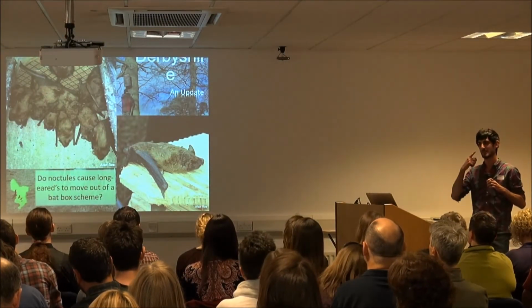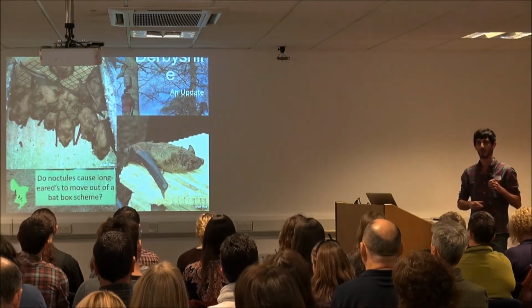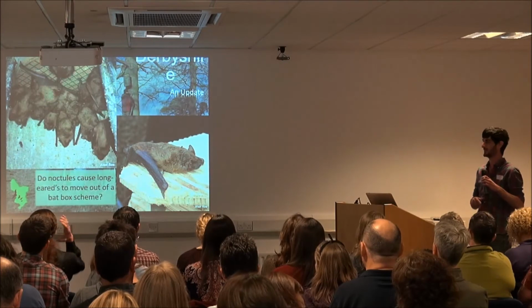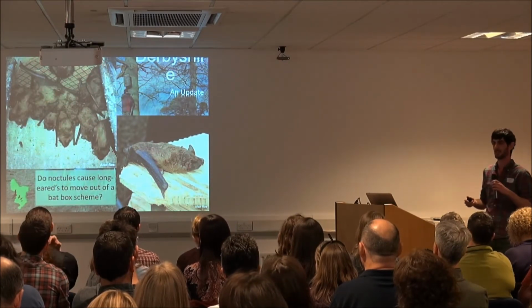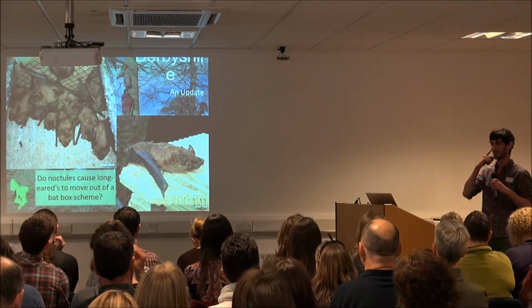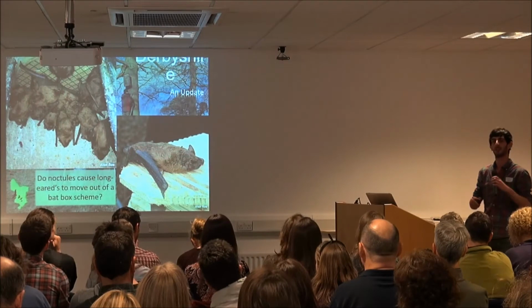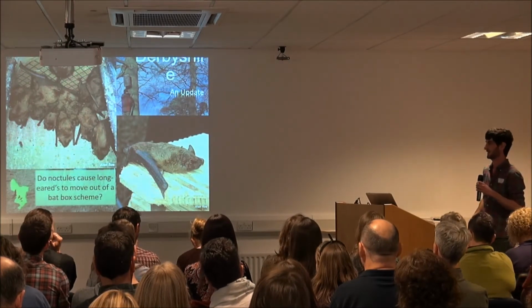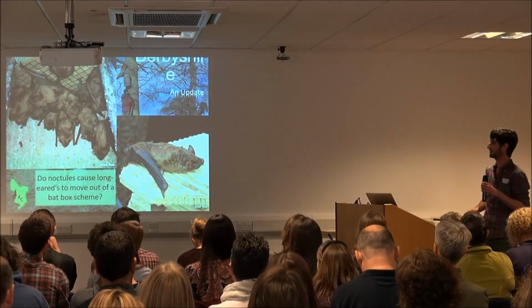I'm just going to throw this out there. We've noticed in some of our schemes, where we've had brown long-ears in a scheme, when noctule bats have moved in, they seem to displace the brown long-ears, and the same in reverse as well. For the last couple of years in one of our sites, we haven't had noctule bats, and this spring we found evidence of long-ears. So if anyone's got any thoughts on that, then come and find one of us in the break, because we're quite interested to find out more about that.